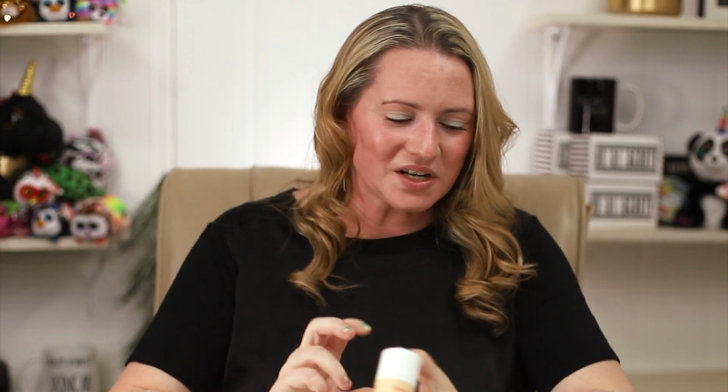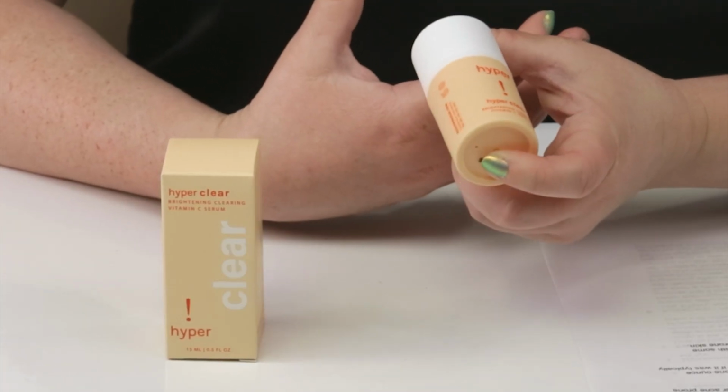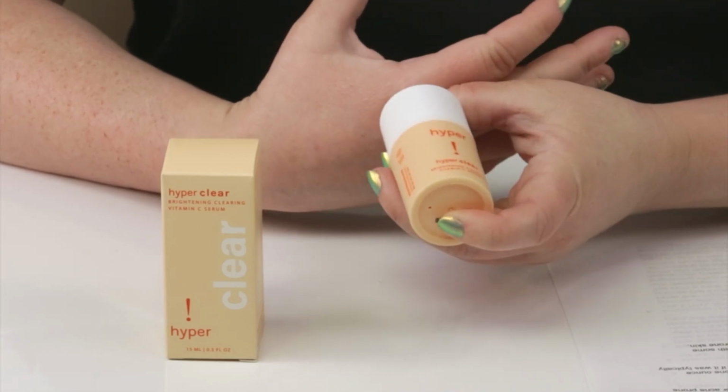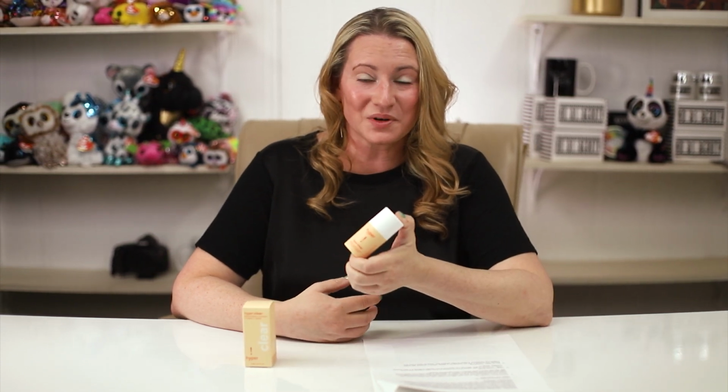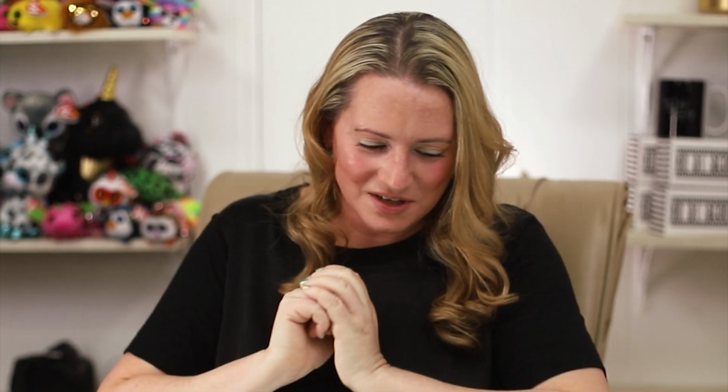And then the regular price of this is $36, which is a bit pricey. So if this were a typical 1 ounce bottle, it'd be $72. So it is a little pricey. Yeah, it's pricey. I think this bottle will last about a month or so. So, figure about, just over $1 a day, so it's a little expensive.